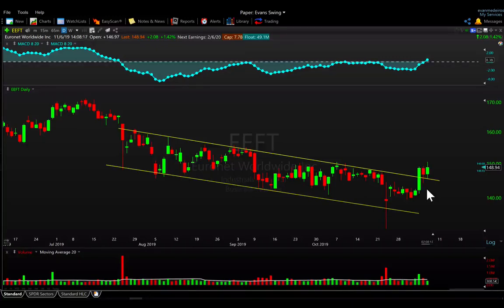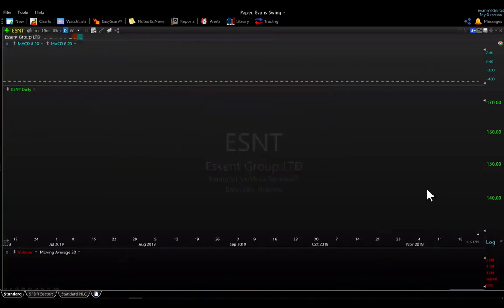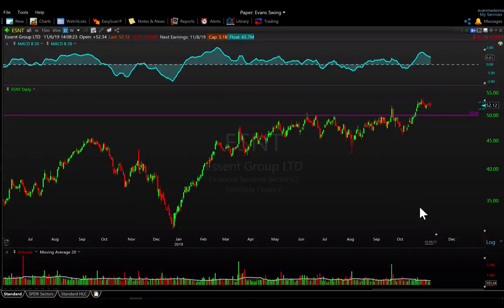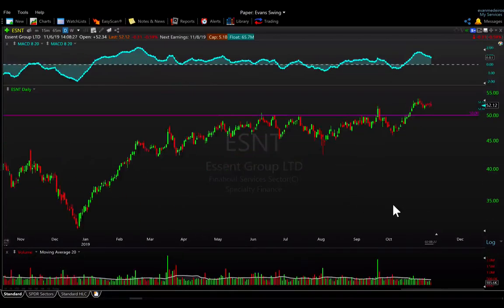Now, second name, that comes from IBD's list, is ESNT. A little bit of a slower name here. It's a financial name, but it is one that recently broke out. Financials starting to firm up recently, of course. We saw breakouts across the board, JP Morgan, a lot of the big banks, and even some of the smaller, more specialty banks like this. This does have a $5 billion market cap, so a little bit mid-sized there.